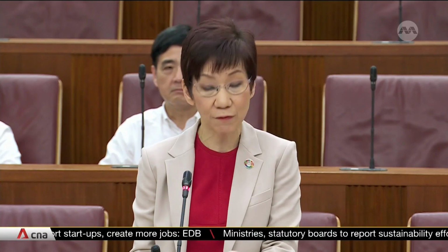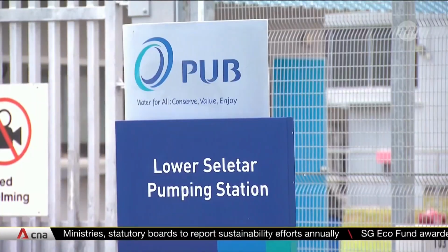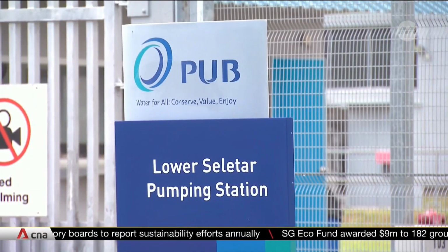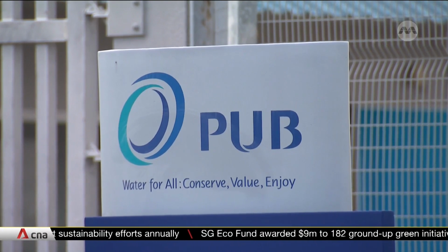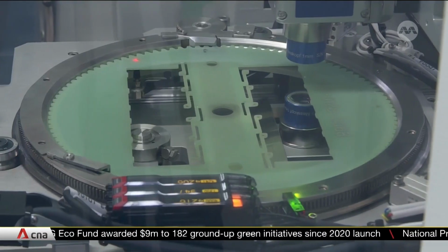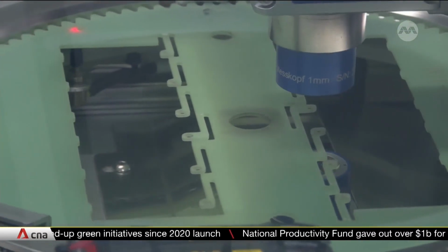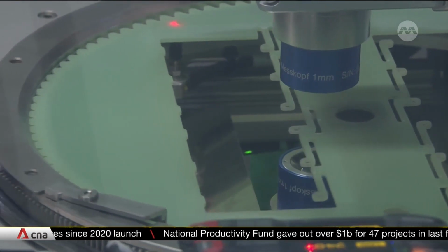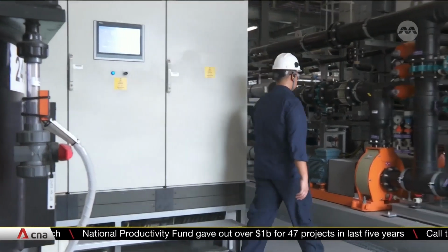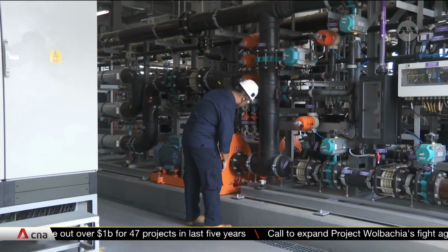opportunities to increase efficiency. From next year, the Public Utilities Board is mandating electronics and biomedical plants to recycle certain wastewater streams. Wafer fabrication plants in the front-end semiconductor manufacturing process will also be required to have a recycling rate of 50%. But even before the rules kick in, firms like MGen are already reaping the benefits of recycling.